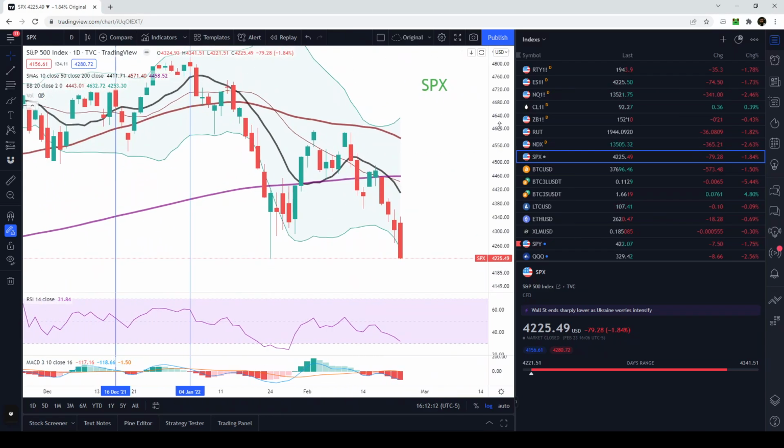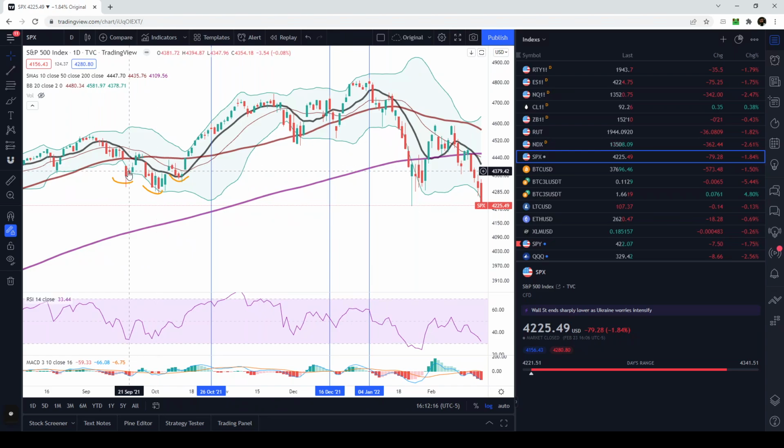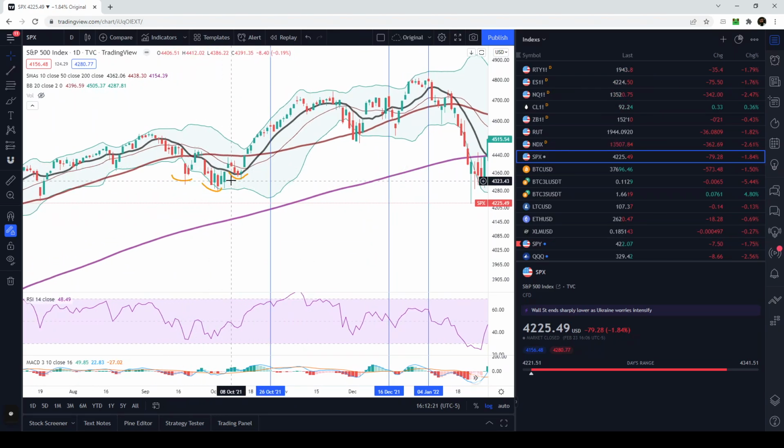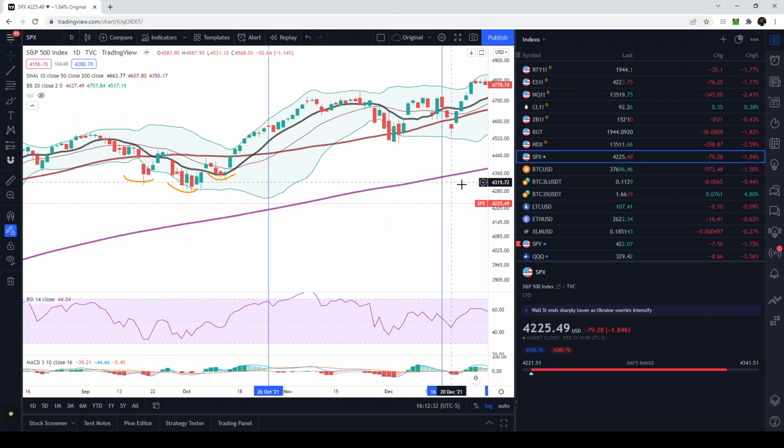All right, so this is the SPX. And this is what I think could end up happening. So back in September, early October, we ended up making an inverse head and shoulders. And I was bullish and making videos and sharing my thoughts with you guys back here. And it looks very similar to what could potentially be happening right now.